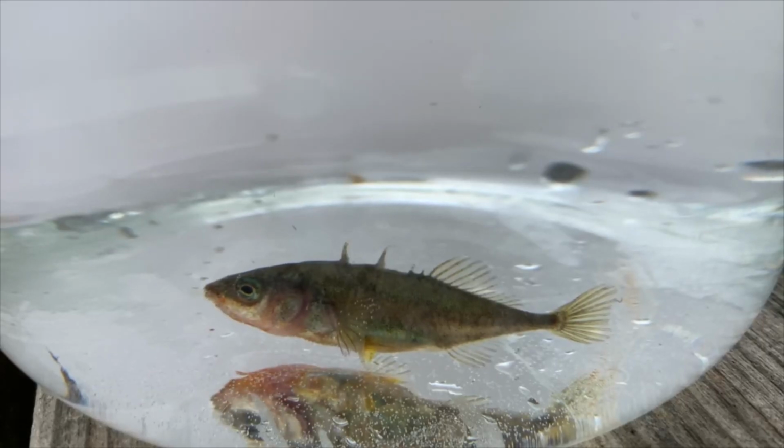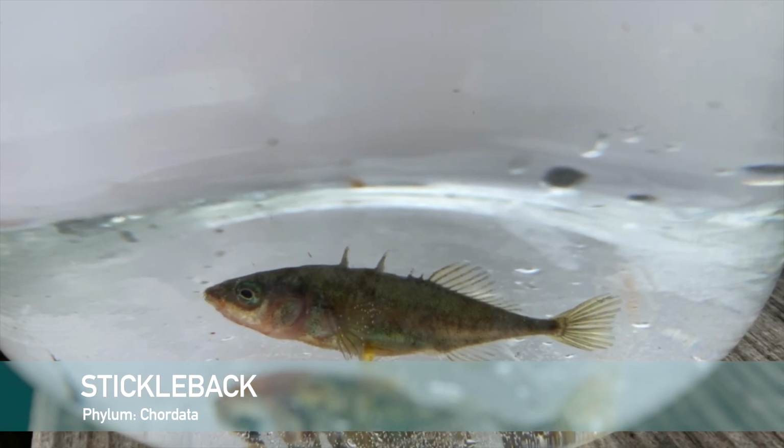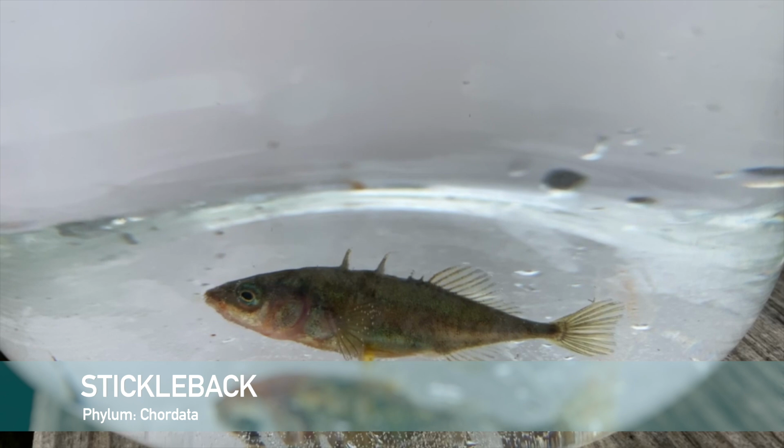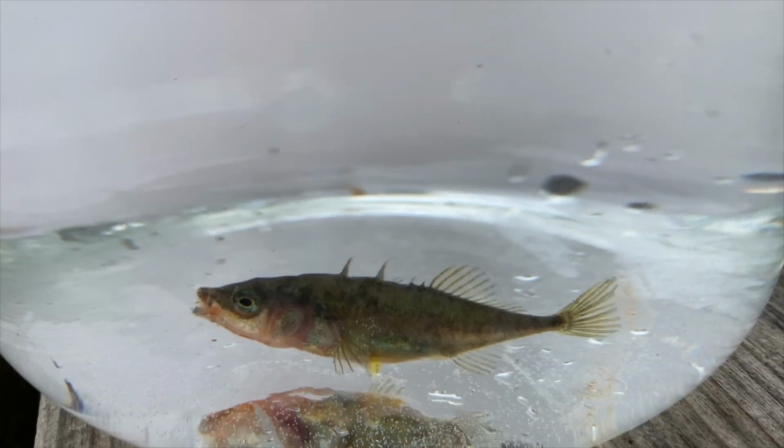The stickleback then, who doesn't remember catching them in small nets on your burn or stream? They make a great meal for a trout if they can catch them. They're very quick in the water, but a hearty meal indeed.